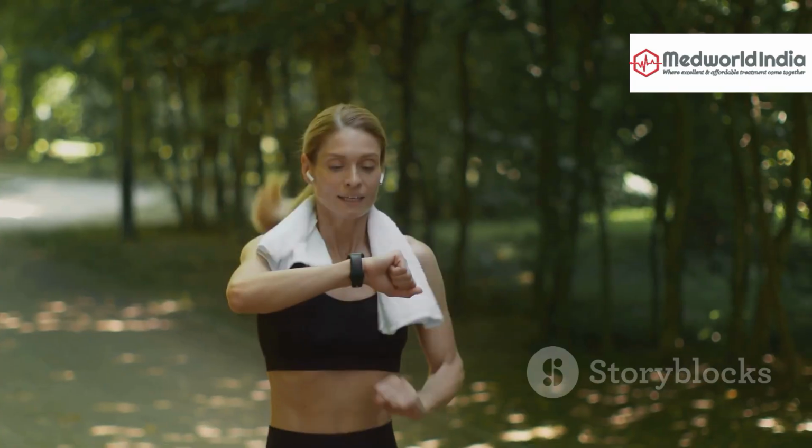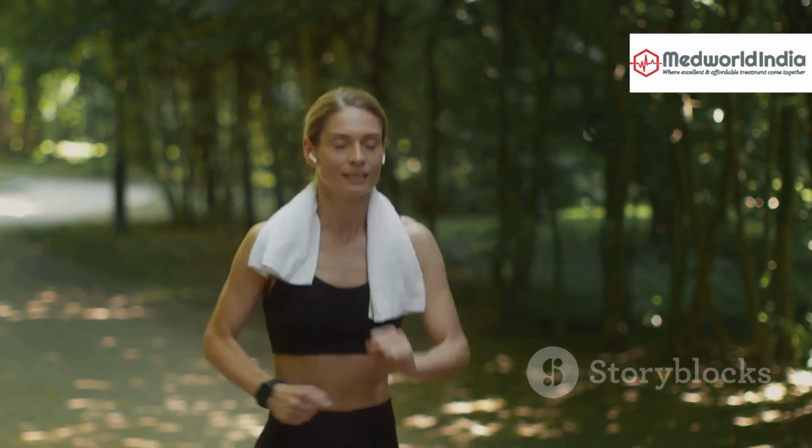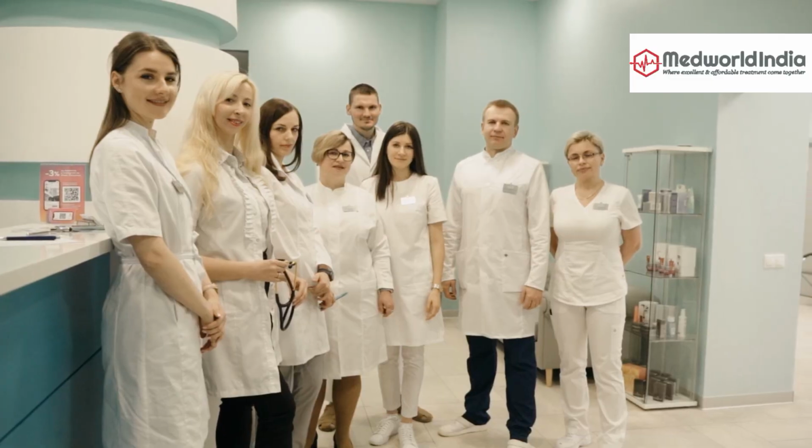Additionally, lifestyle changes, including a healthy diet and regular exercise, are essential for maintaining overall well-being. With proper care and support, many heart transplant recipients go on to lead fulfilling lives.